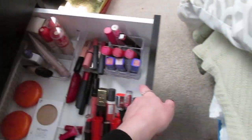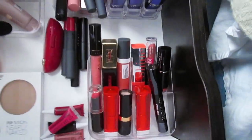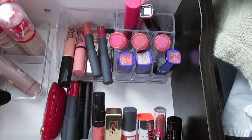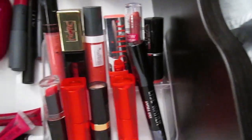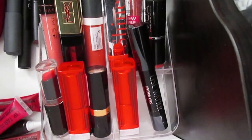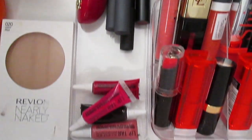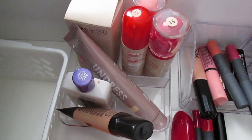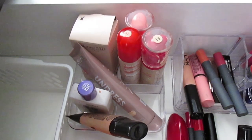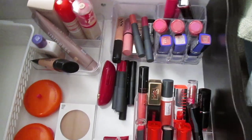Then this drawer is lip products and foundations. So this I didn't really change. I just have my nudes and pinks in this little organizer, and then I have my corals and oranges in this spot. And then I have my darker colors in this little area. Over here I have my powder foundations and then my liquid foundations that I'm going to try to use up next year. So this didn't really change other than I removed my setting powders from here.